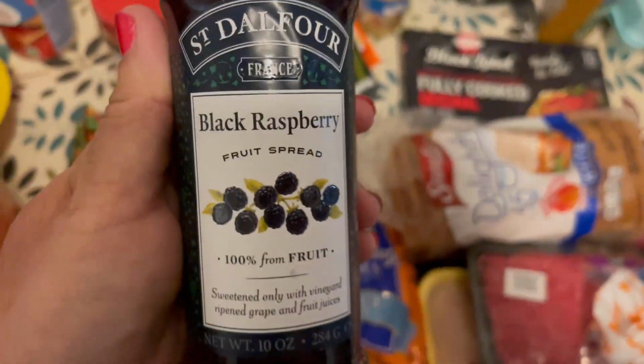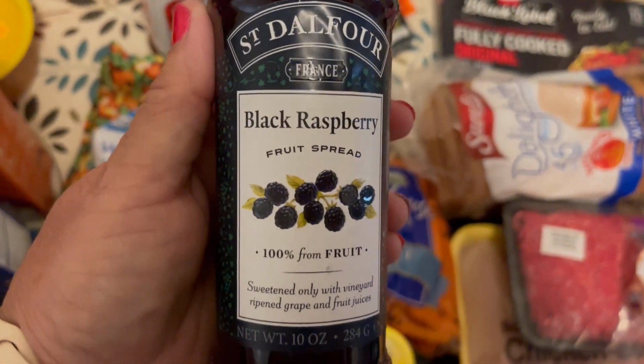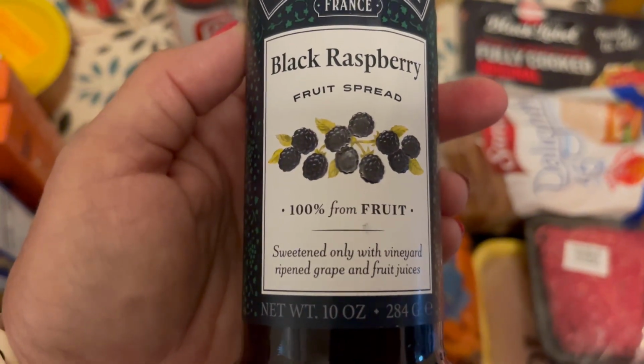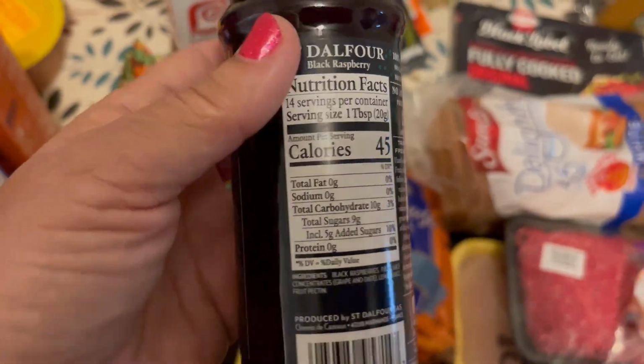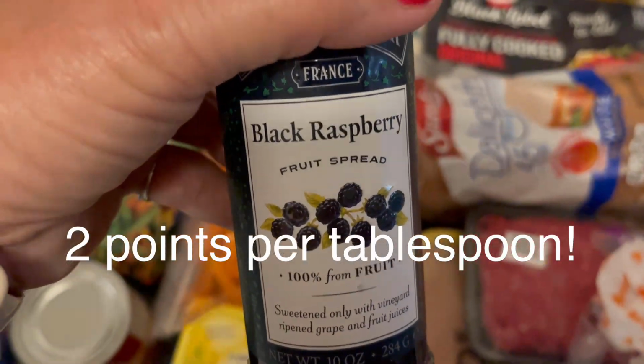And then I picked up at another store this black raspberry fruit spread. It is 100% fruit. I had some on the cruise and it was really good. I haven't had black raspberry in a long time. And this is 45 calories for 1 tablespoon. So it's probably about 3 points, but I will put the points on the screen.